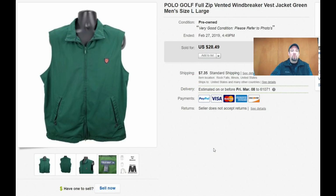So there's just a polo golf vest, full zip, vented, windbreaker, whatever. I've been picking up a lot of golf stuff here recently, just really trying to stock up on all that because I know that stuff's going to start moving here pretty quick.